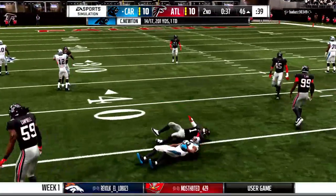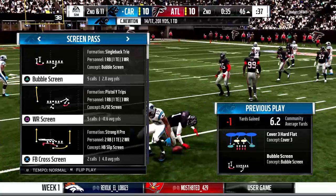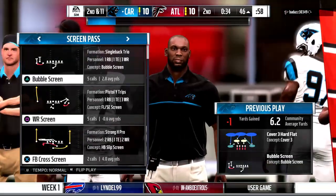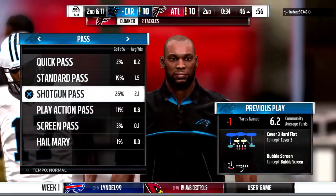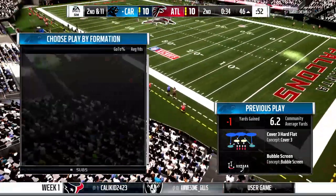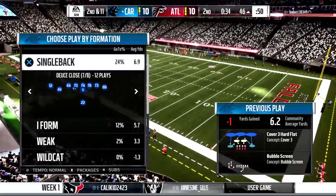Newton looking left side, and he's got a man. That's Coleman. That's going to go as a loss of a yard, and it'll be second down. Now hold everything here. We're going to get a timeout by the offense, as the clock will stop with 34 seconds to go before halftime.